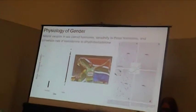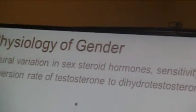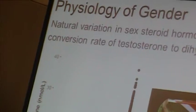Well, I was going to talk just a little bit about the physiology of gender, but mostly just going to be open to questions about this general topic. Even though I study birds, I can at least say something about this, but a lot of these guys are mostly experts in the genetics side.